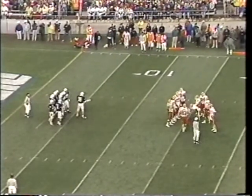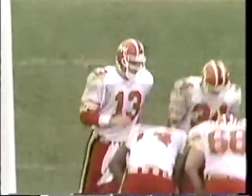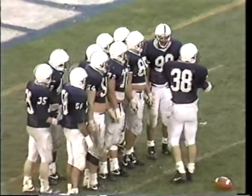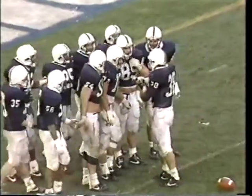Fourth down, Zolak looking over to the sideline. He gets the signal of the play from there, and let's see what the Terps come up with. Penn State's defense ready to go.